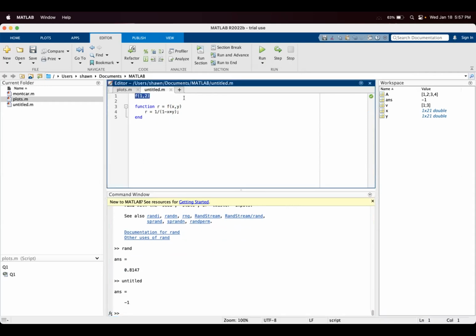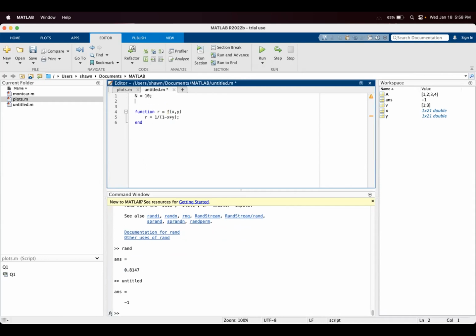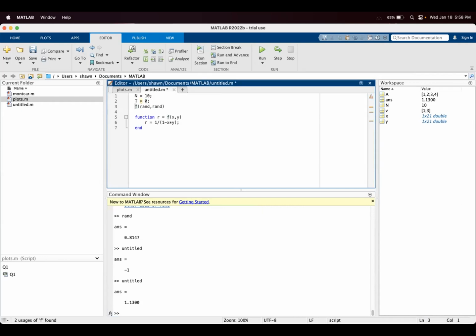So I want to sample a bunch of random points from this. And when I say a generic number of points, I'm going to start with some variable n, call it 10, and then go f of rand. You can see that does output a random number. So I'm also going to make another variable t. I'm going to initialize it to 0. That's going to be a running total. I'm going to go t equals t plus f of rand. And if I hit run, then I output this last statement here.